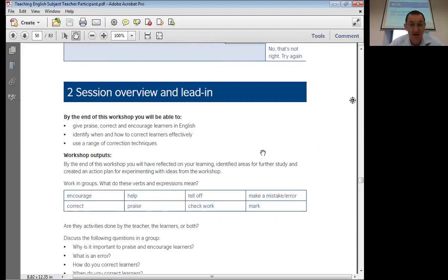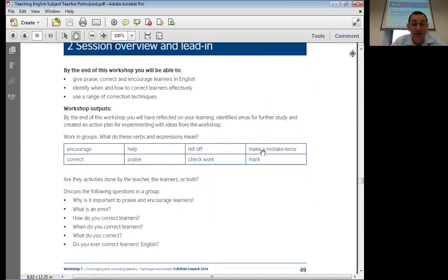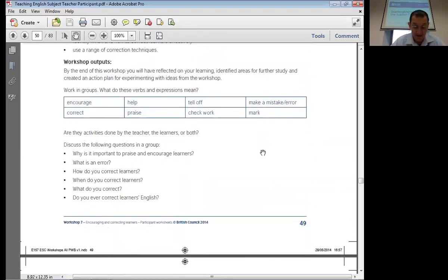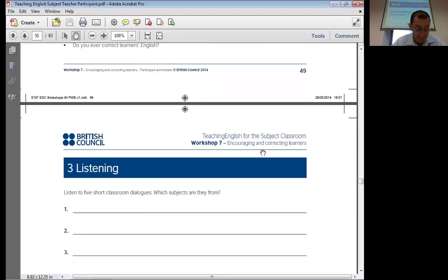And then they can discuss these questions in groups. So why is it important to praise and encourage? What is an error? How do you correct learners? Get them to discuss those in groups, and you can go around, monitor, and listen to what the participants are saying.